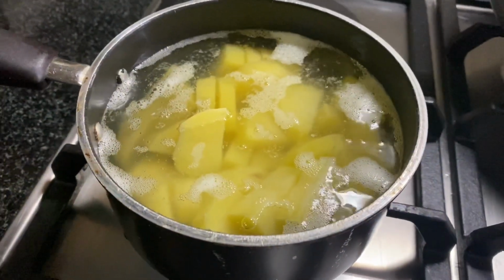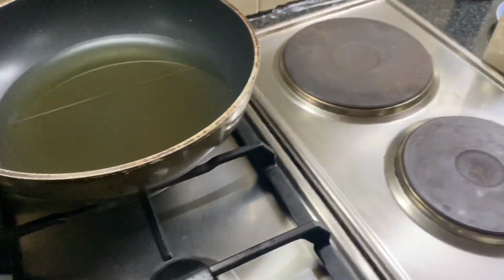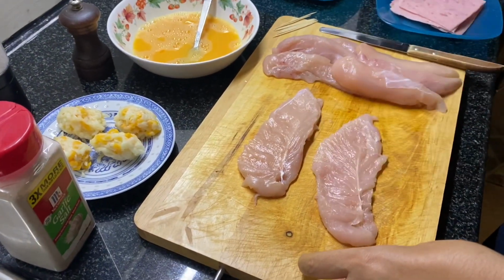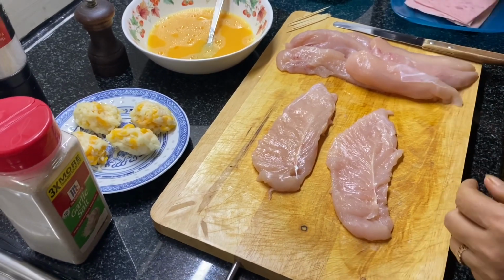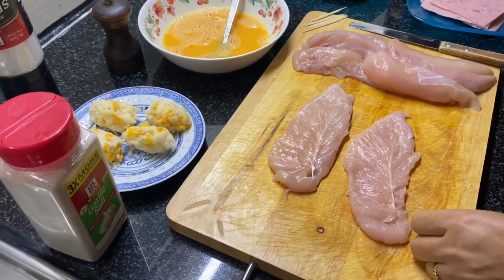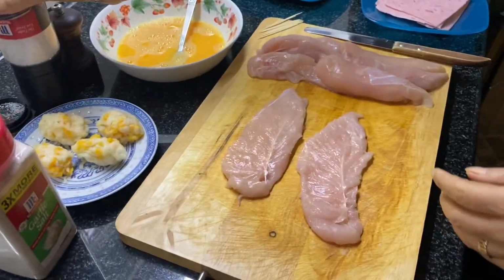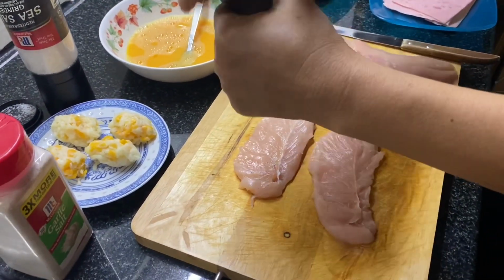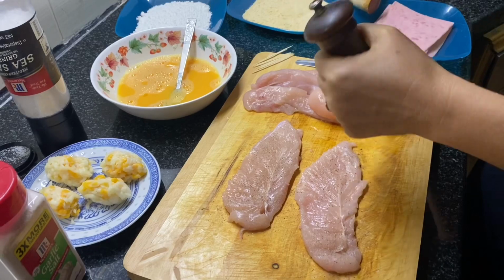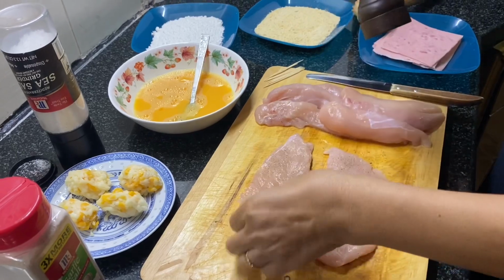Okay, the potatoes are just coming to the boil, having been sliced up, and while the potatoes are boiling, we prepare the chicken fillets by flattening them out with a mallet, I suppose it's called. It's a flattener. It's like a hammer. You use the smooth side rather than the pointed side, which is used for tenderizing meat. And then you add some salt and pepper. You do two fillets at a time, because there are 2 fillets which make up 1 chicken surprise.